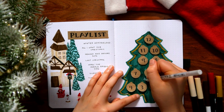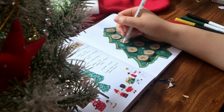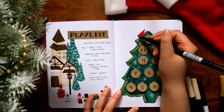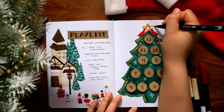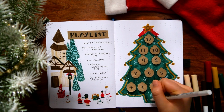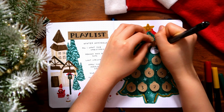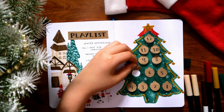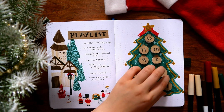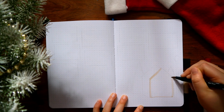All I just need to do is actually write the different things to do each day. Just using some white to create different types of snowflakes onto the green. On the top, just using some red and some gold to create a little ribbon and a star on top, and also to create bells on the ends of the Christmas tips. Underneath each Christmas bauble, just writing a different thing to do each day.